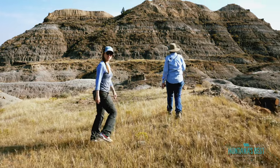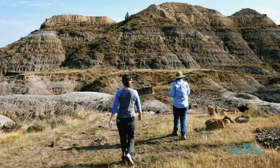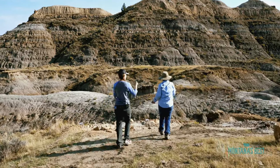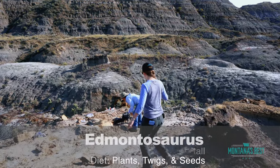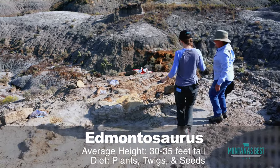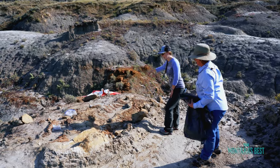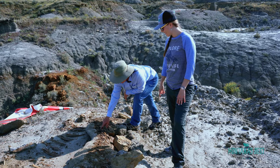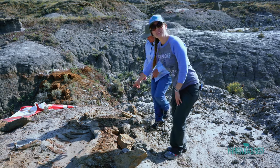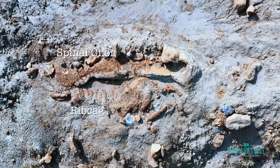You guys seen this view? It's beautiful out here. So it's an Edmontosaurus that we're coming up on? Yes, it's a duckbill. Oh, okay, yeah. Oh my gosh, you can totally see it. Oh yes, you can see the rib cage. It's a mudstone cast of his spinal cord. Okay, these going all the way down. So this basically is the spinal cord right here. You can see the ribs jutting out.